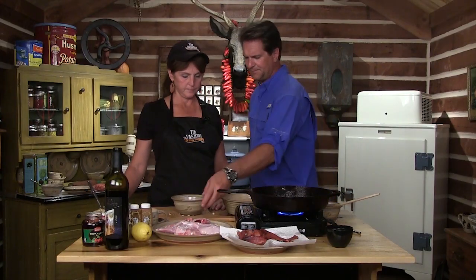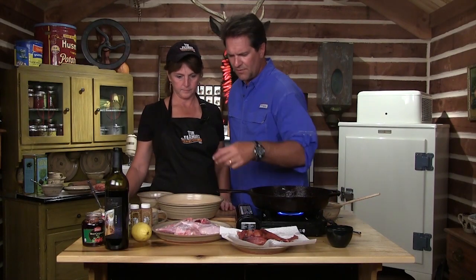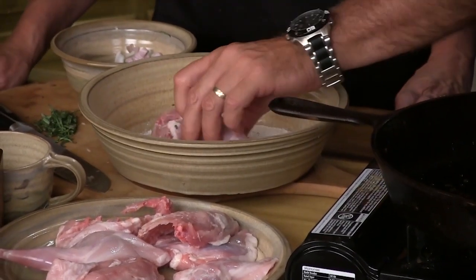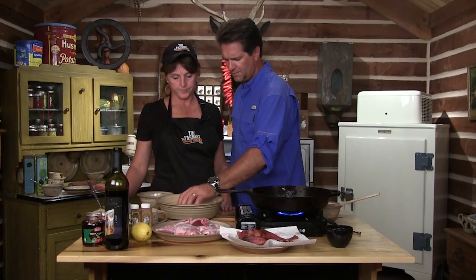We're going to take our rabbit. Got some whole wheat flour right here with a little bit of pepper in it. Now, pepper is the key word in this recipe. I use a lot of pepper. Keeps it good. You know who likes pepper? Glenn likes pepper, loves pepper. And again, we're going to make just enough for us tonight.